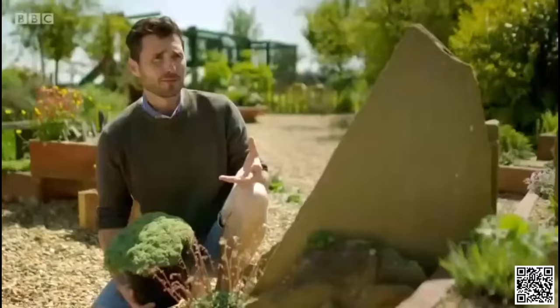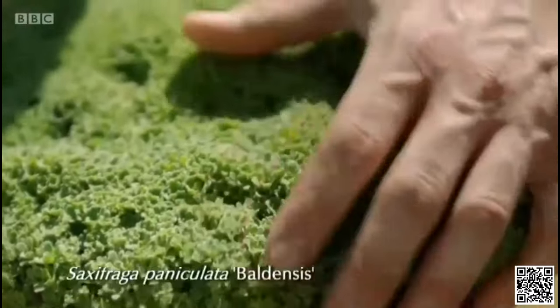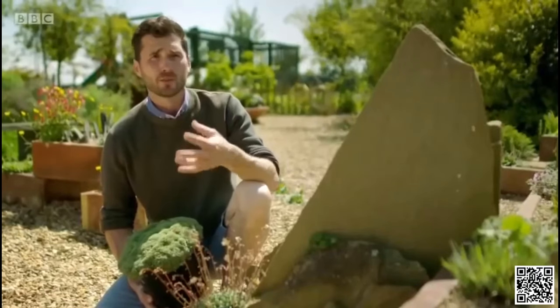So this is the Saxifraga family. In my hand is Saxifraga paniculata buldensis. It's a really tight foliage. As you can see, the crowns are very small. There's absolutely thousands of crowns in here. It works really well in very tight crevices where nothing else is growing.